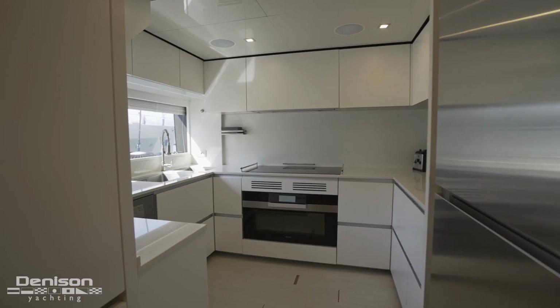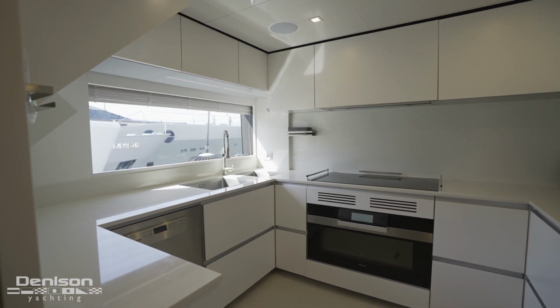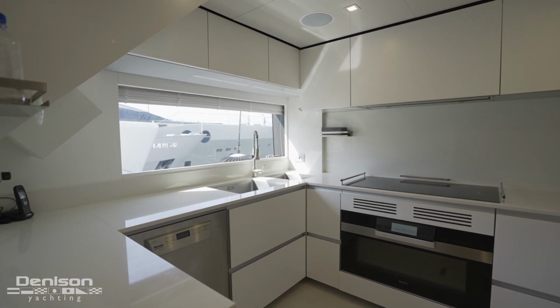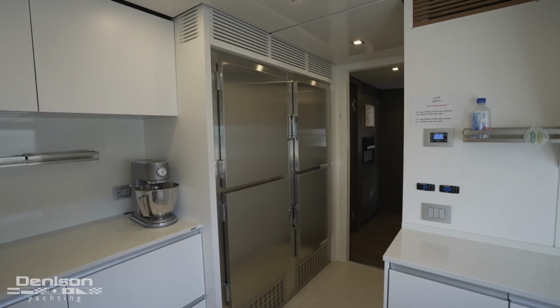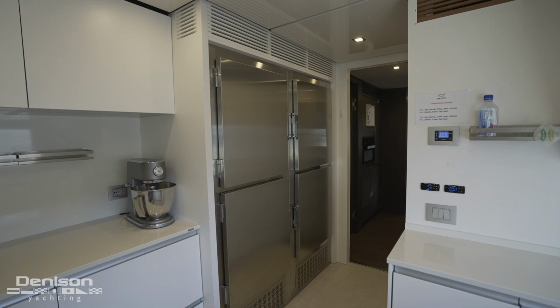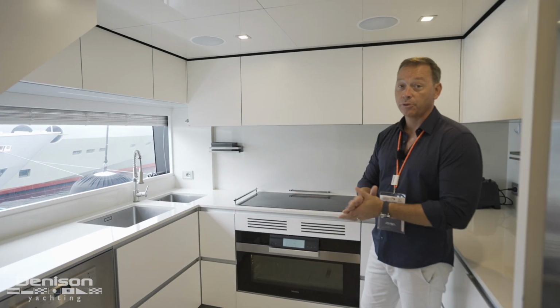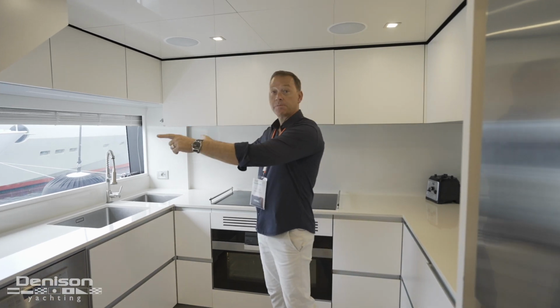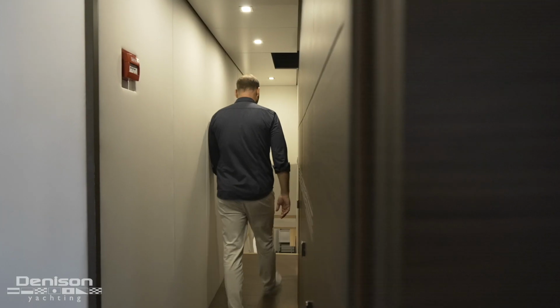You've got a nice space in here. A chef has got a lot of room to move around, lots of storage. You've got everything that you need in the galley. You've got a nice cooktop right here, good size oven, double refrigerators, double freezers, nice double sink setup, Miele professional dishwasher, and one of the most important things for a chef, you've got a nice big window right there. Wrapping up here, we're going to take a look at the area that the crew call home.